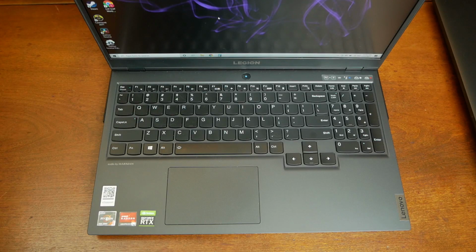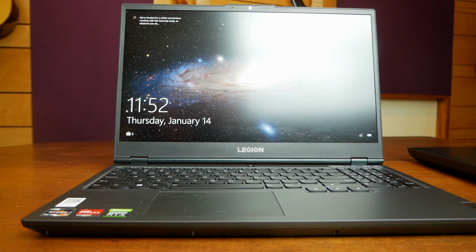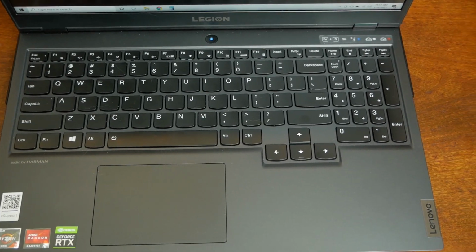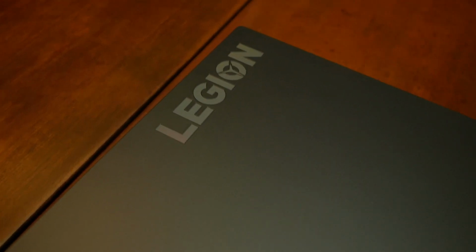If you don't feel comfortable flashing your video card, you will get slightly better performance out of the box from the 15-inch version. Compared to other gaming laptops out there at the moment, I think this laptop is one of the better options. It's upgradable, it has quite a good keyboard, trackpad, screen, and amazing performance for the money.